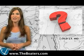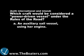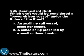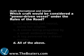The question was, both international and inland, which craft would be considered a power-driven vessel under the rules of the road? A, an auxiliary sail vessel using her engine. B, a canoe being propelled by a small outboard motor. C, a tug powered by a diesel engine. Or D, all of the above. And the answer is D, all of the above.